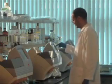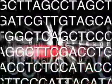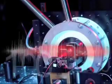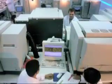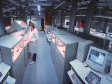Ion Torrent's true semiconductor sequencing enables a direct connection between chemical and digital data, making sequencing fast, simple, and massively scalable. Up to now, we've had to go through an intermediary, such as light, to translate chemical data into digital data. That requires optics like cameras, lasers, and scanners. As a result, sequencing is complex, slow, and hugely expensive, making the technology available to only the biggest research labs.